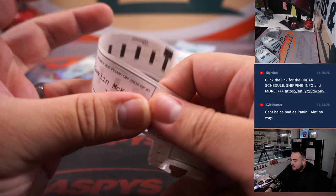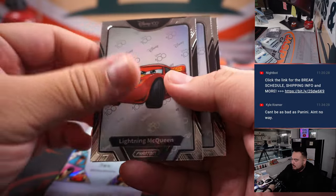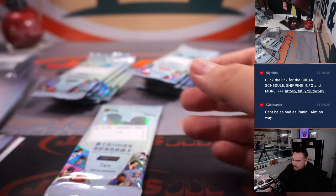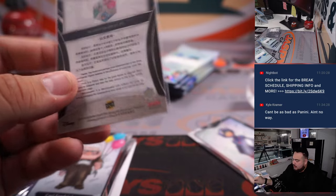Alright, Franklin got a couple. 6 and 13. Alright, 6. You got a die cut, Miko, from Pocahontas. Die cuts are really cool, actually. And 13. And Fauna and Flora and the Meriwether. Sleeping Beauty.